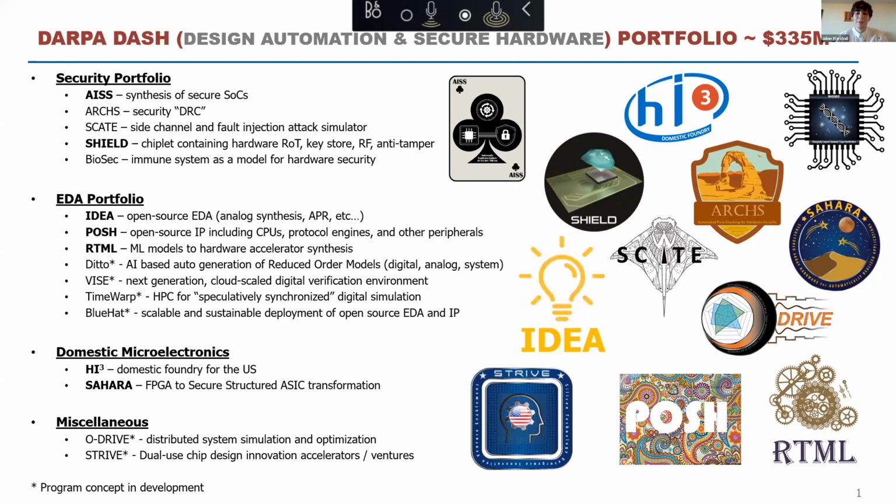I'd like to take a moment to point out that Serge's portfolio covers not only EDA, but also hardware security in a few forms, as well as US-based microelectronics efforts. If you'd like more information about any of these programs, they can be found at the DARPA website, which is www.darpa.mil. And they would be under the Microsystems Technology Office banner.